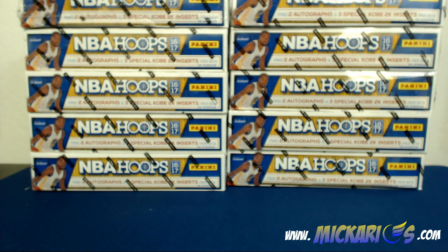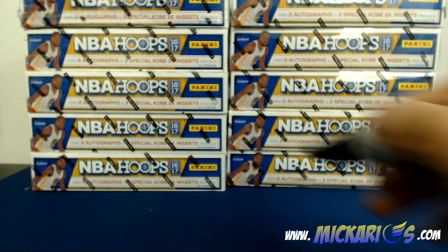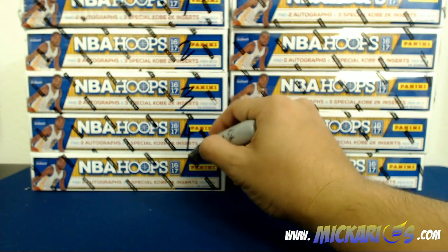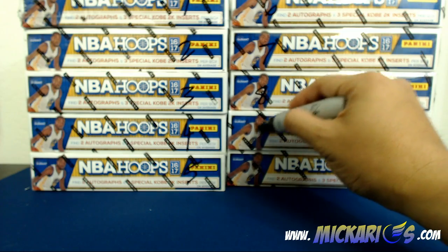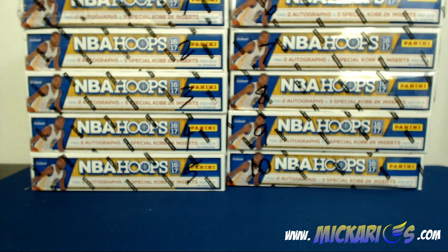All right, so these are the 10 boxes from the PYT number one that we did when Hoops first came out. This is the other half. So this is going to be random teams number one. Let me number the boxes, and then we're going to randomize to see which boxes we will use. So let's view box 1, 2, 3, 4, 5, and we'll do 6, 7, 8, 9, and 10.